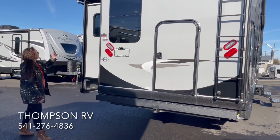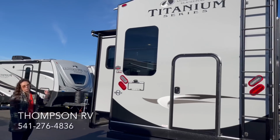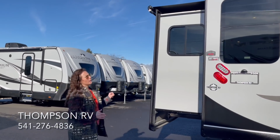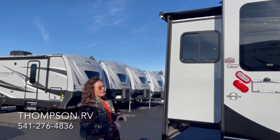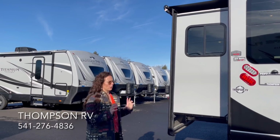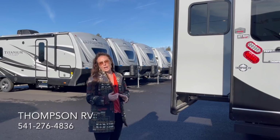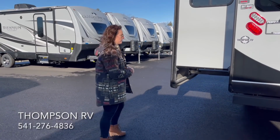And then as we come around here, the Titanium series also comes with the slide out toppers. So even if you do get a Mountain series, you can add the backup camera and you can add the slide out toppers. Some of the other features are going to be Titanium specific that can't be added, but those two things are something that we add often to Mountains.